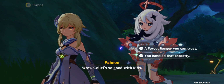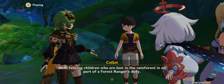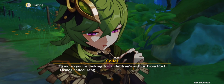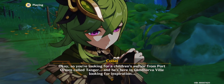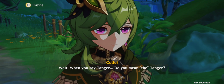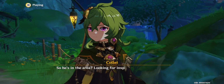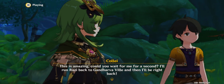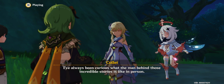Sure. Wow, Kale's so good with kids. Well, helping children who are lost in the rainforest is all part of a forest ranger's duty. So, what was it you wanted help with? You're not lost too, are you? Okay, so you're looking for a children's author from Port Ormos called Tanja. And he's here in Gandharvaville, looking for inspiration. Wait, when you say Tanja, do you mean the Tanja? That's right, Uncle Tanja. So he's in the area, looking for inspiration for a new story as we speak? This is amazing. Could you wait for me for a second? I'll run Rozzy back to Gandharvaville and then I'll be right back. I've always been curious what the man behind those incredible stories is like in person.